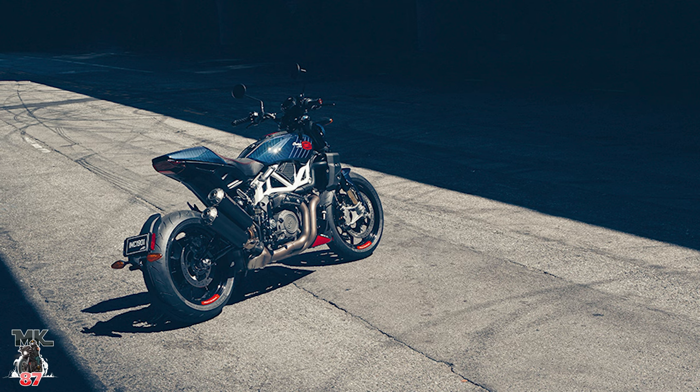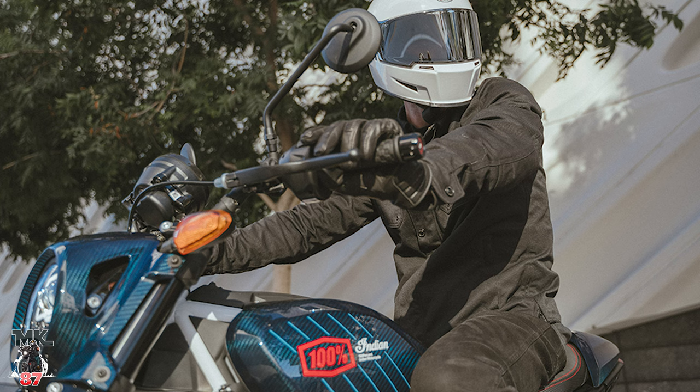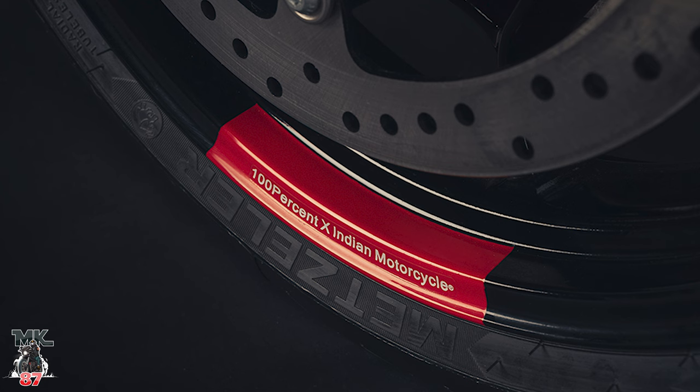We're gonna start with the Indian FTR 100% Carbon R edition. Amazing. So Indian matched up with the American motocross brand, 100%. And they did this beautiful thing. As you can see here in the pictures, we got some candy blue carbon. It looks absolutely sick. I love all the colors. Clean bike, super cool. What do you think about the blue one? The candy carbon, excuse me.